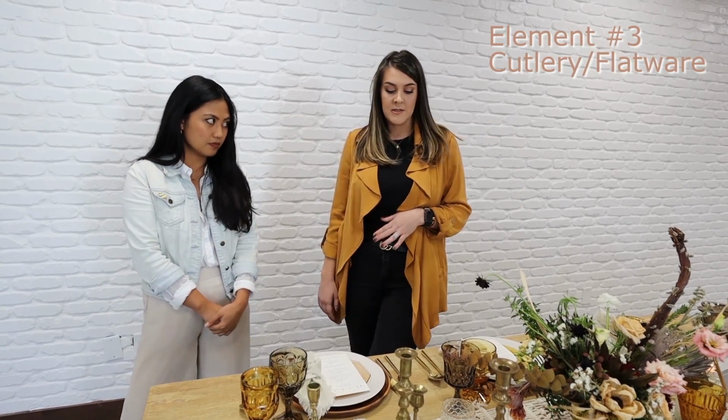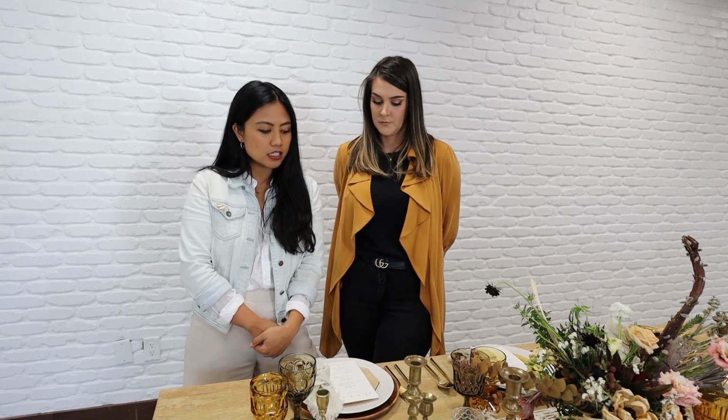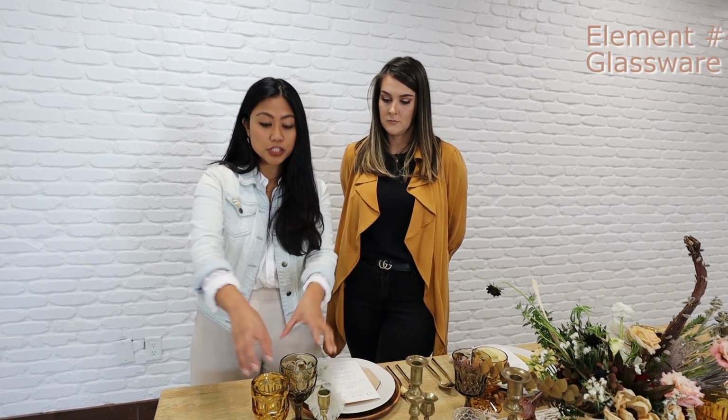The next element's the cutlery that we chose. Obviously everyone needs cutlery to eat their dinner, and this is just a little added something that you can spruce it up with. Makes a really big difference. If this was a silver, regular cutlery, it wouldn't have as big of an impact, obviously. Next to cutlery is your glassware.